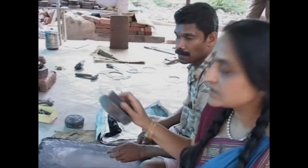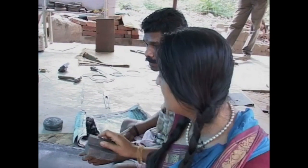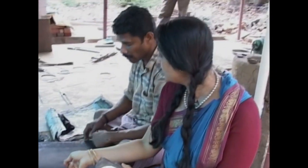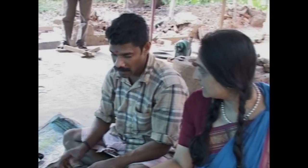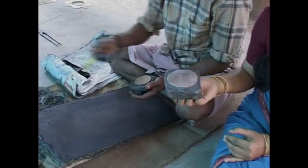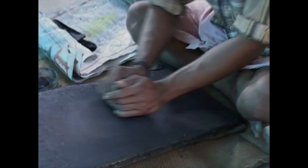He's going to polish this on this jute cloth, which has got some adhesive and some polishing materials. He says that's all it is that he's using for polishing: jute cloth and oil. He puts the oil on the wooden polishing board, and then on the jute cloth he presses it. After he does it, I'm going to ask him to show me how to do it.